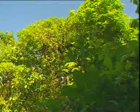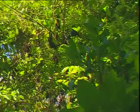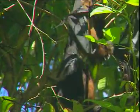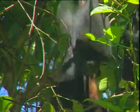Another animal living in trees is the bat, making up nearly half of Malaysia's 280 mammal species. 18 of the species are fruit bats. These are nocturnal creatures, generally active after dark and sleeping during the day. When roosting in trees, bats hang upside down, using their feet to attach themselves to their perch.